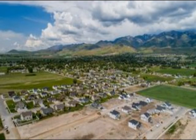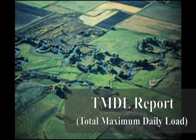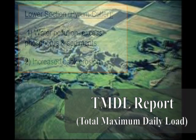Since human settlement along the Little Bear River began, there has been increased changes in nutrient loads within the watershed. A total maximum daily load report, or TMDL, was made in the 1990s for the Little Bear River between the confluence of the two forks and where the river enters Cutler Reservoir. The report found that the lower section between Hiram Reservoir and Cutler Reservoir had water pollution from excess phosphorus and sediments, and that the straightening of channels had led to increased erosion of stream banks.